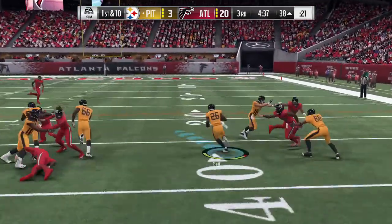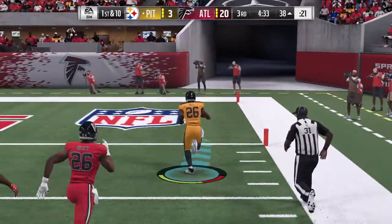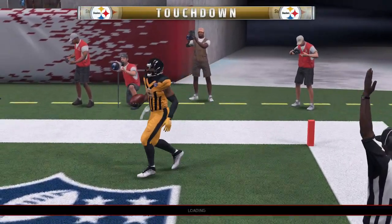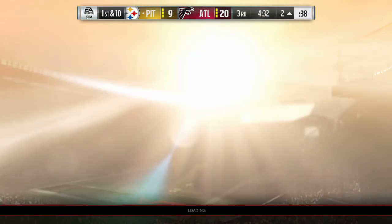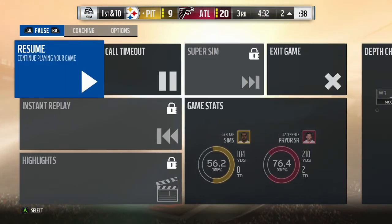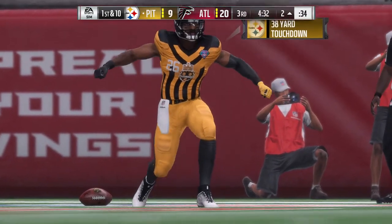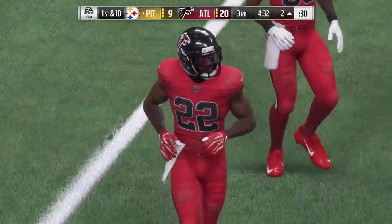Now a first down carry by Bell. And he's got room. And into the end zone. Touchdown. On Pittsburgh. Le'Veon Bell, 38 yards. And the Steelers are able to close the gap just a bit.